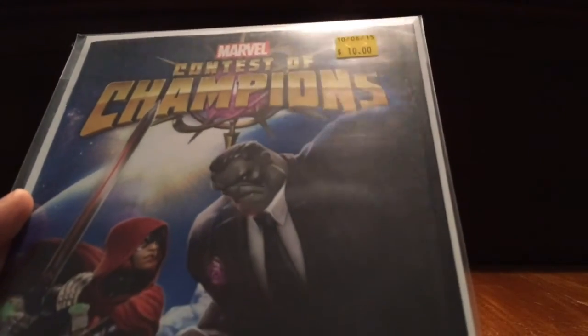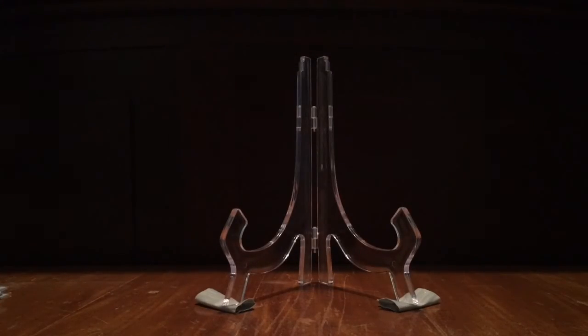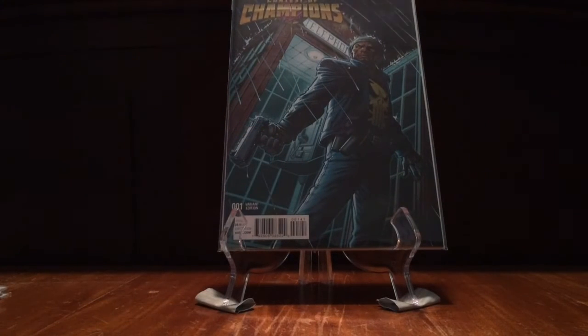And the print run on this is probably about close to that of what Edge of Spider-Verse 2 was. I can't imagine that people ordered heavy on Contest of Champions with so many other Marvel books coming out that week. It was the first week for Invincible Iron Man. It was the first week for Amazing Spider-Man. Here's another of the 1 in 25s. This features the British Punisher, and he's a big part of this first issue. I don't want to give anything away.